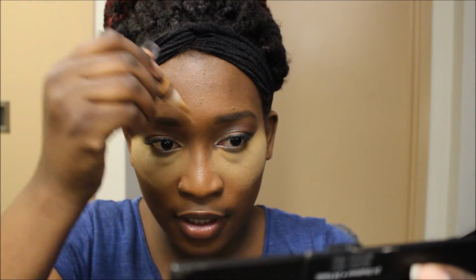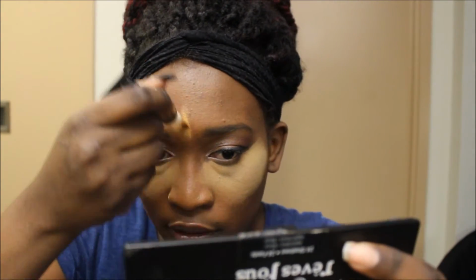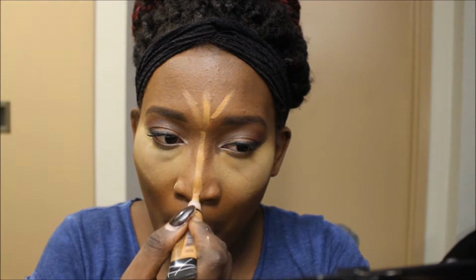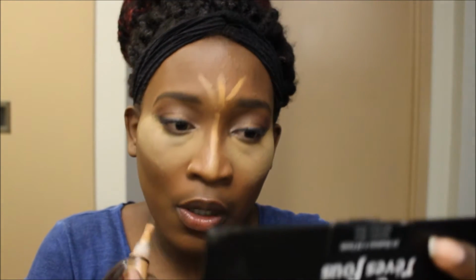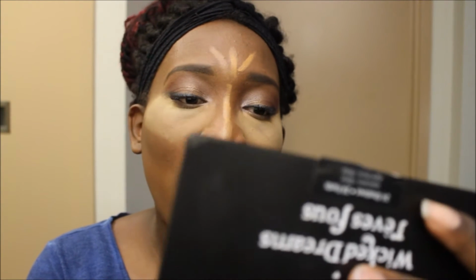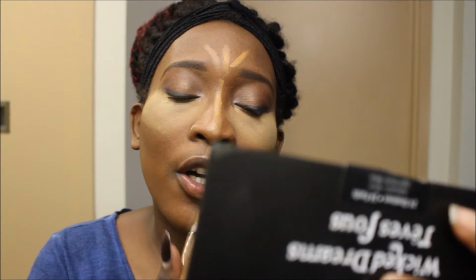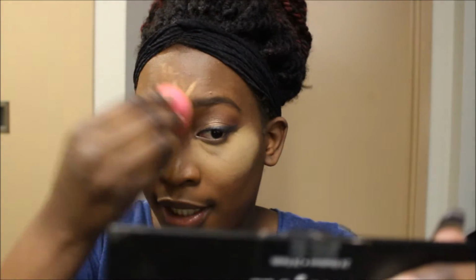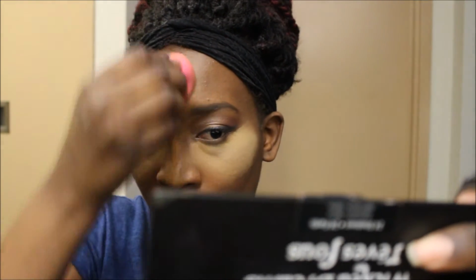Now I look like a clown, but it is what it is. Okay, so I'm just gonna add more concealer. This is the first part of it, forehead now. Just gonna put this right here. On the bridge of my nose, on my cupid's bow, which is optional, and a little bit also on your chin. I'm gonna blend it out, and then I'm gonna set it with my Sasha powder.